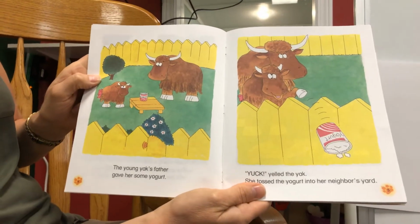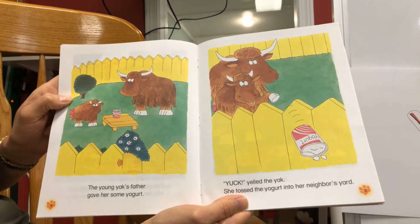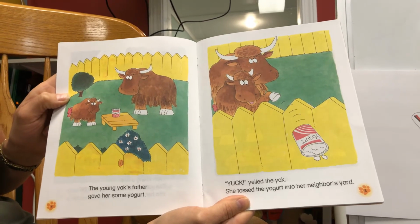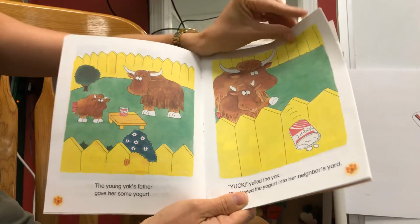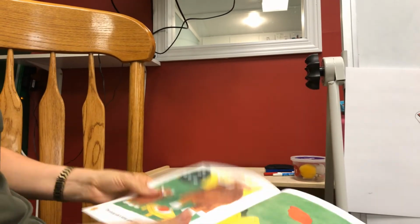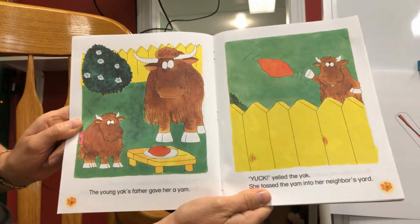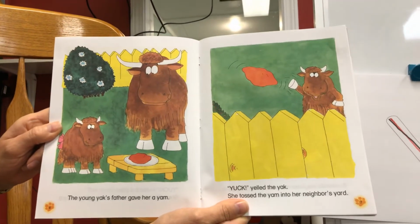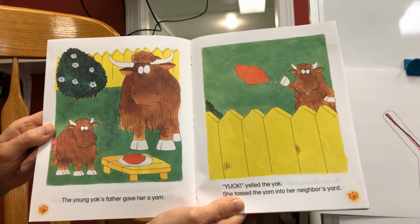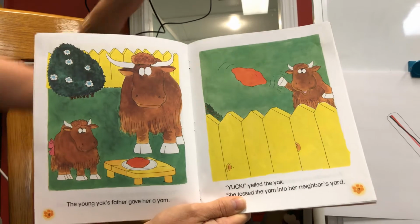The young yak's father gave her some yogurt. Yuck! yelled the yak. She tossed the yogurt into her neighbor's yard. Oh, sorry, boys and girls. The young yak's father gave her a yam. Does anyone know what a yam is? It's like a sweet potato. Yuck! yelled the yak. She tossed the yam into her neighbor's yard.